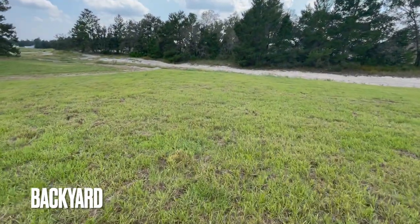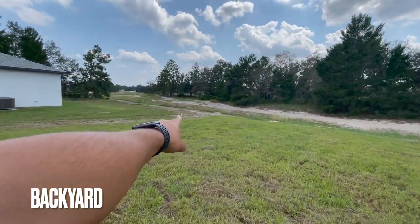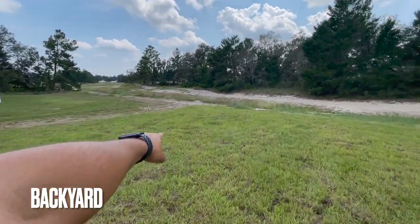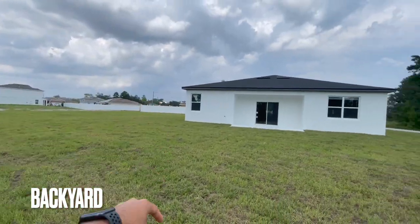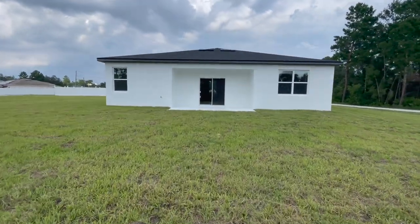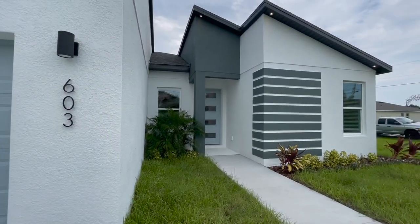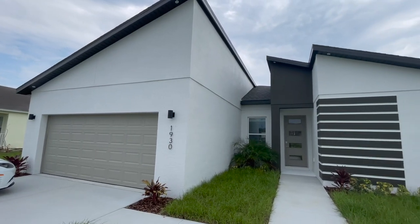This particular property, just like the other one, had that enclosed patio, but this one actually has a very big backyard. This one has a larger backyard and a very big driveway. So as you can see here, I'm pointing out basically the lines of the property and just how big the backyard is. And so here we have the house in blue. And here we have the house in brown.